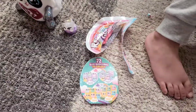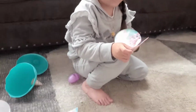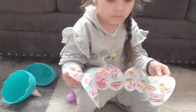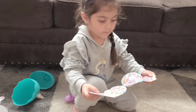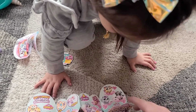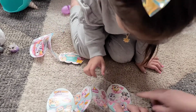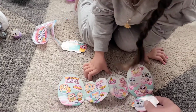And which one did you get? Look at the paper page on the back. What's the name of the one you got? Whoa, there's a lot of them. You want me to read it? You have to read it. Let's see, which one did Vivian get? Which one do you think you got, Vivian? This one. This one or not that one? I think no, not that one. No, that's not that one.